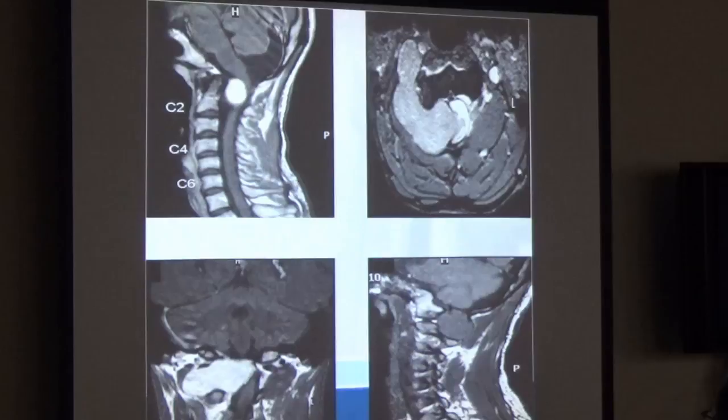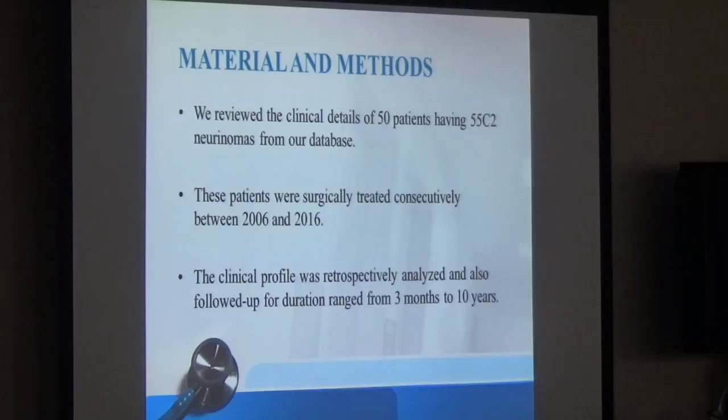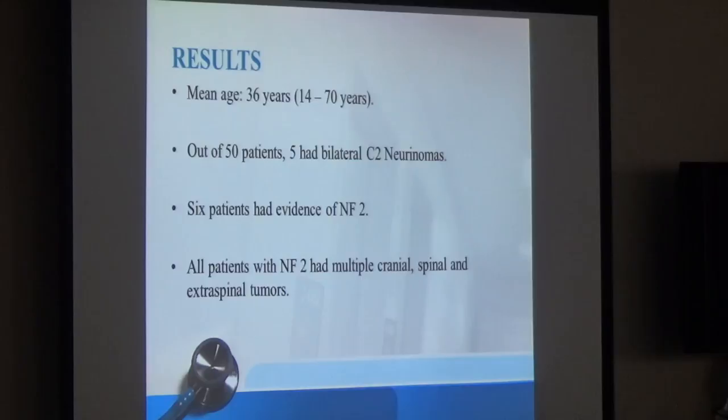Similarly, another patient who had all the three components, the type A, type B, and type C component of the C2 neuronomas. So we studied the details of 50 patients who had 55 C2 neuronomas from our database, which were treated surgically between 2006 to 2016, and their clinical profile we studied retrospectively, and they were followed till 10 years. The results, we had patients from 14 years to 70 years, and the mean age of presentation was 36 years.